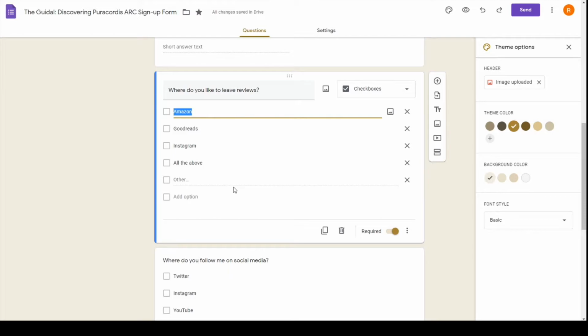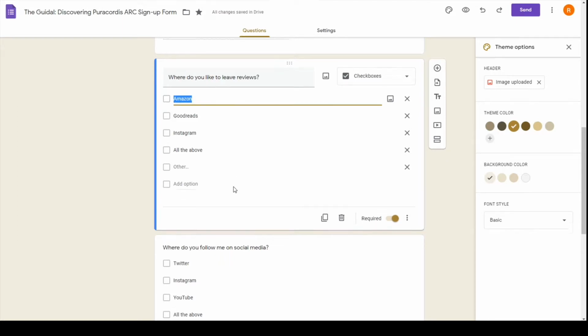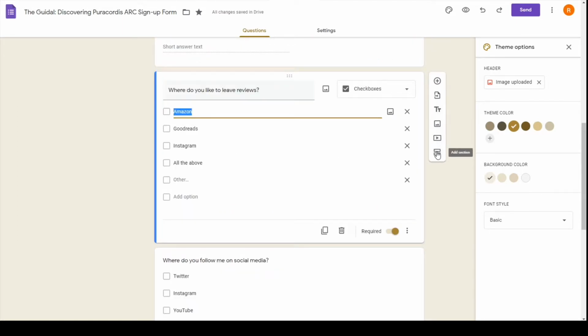So now this one's changed. This is the updated form. They can actually choose Goodreads and Instagram if they're the only two sites that they post reviews on. And you can add more options by just literally filling it in where it says add option.